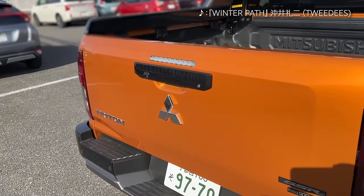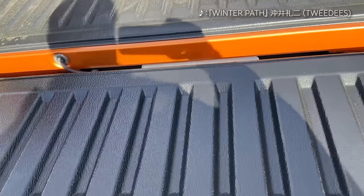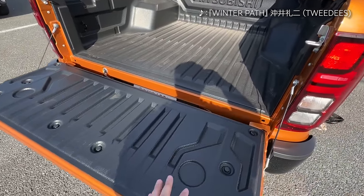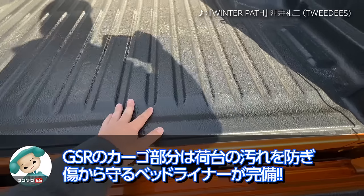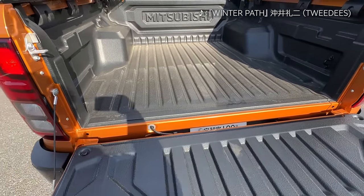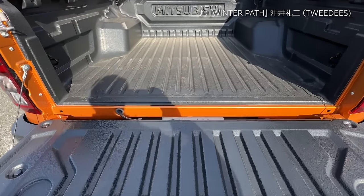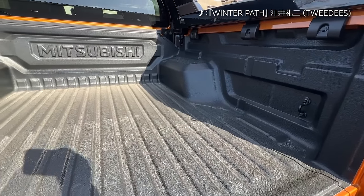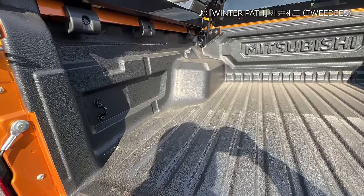Finally, let's take a look at the cargo area here. It's like it opens from here. Oh, it's pretty heavy. It's like it suddenly slammed down. This is what it looks like when the cargo deck is folded down. I heard that the bottom of the GSR is made of a dirt preventive material, which is a feature of this higher grade GSR. This means that these retrofit parts can be added to the base grade GLS as well. This is also a complete cargo area, and the material seems to be quite resistant to scratches and other damage.